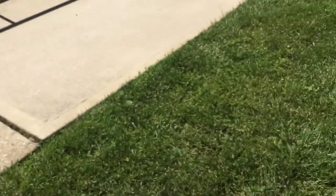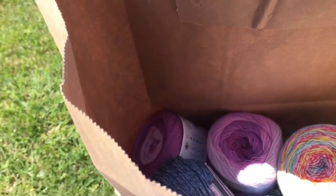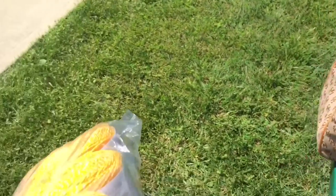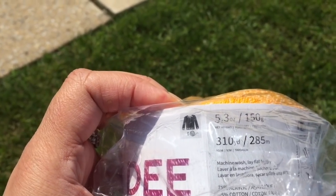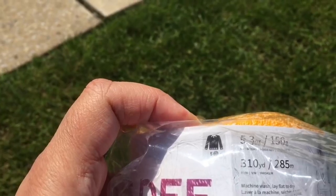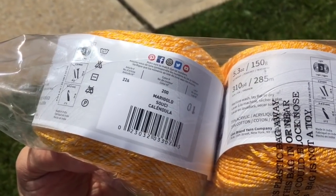So, let me tell you the yardage. Bear with me, please. Okay. So, the yardage is 310 yards. And 5 balls make a shirt. I'm going to have to come back, because I think it was $20 altogether.